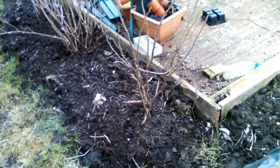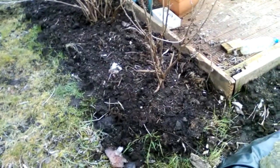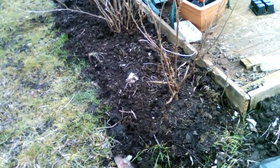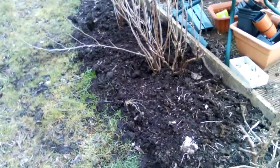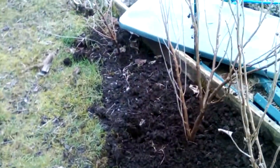Okay, we're now on the far side of the decking. You normally don't see it from this angle, but what I'm planning on doing down here is creating a fruit hedge along the outside of my allotment. As you can see, there's a couple of bushes in there already. They've been there for a little while. I did those a couple of weeks back. Then there's 3 more here which I just put in today.